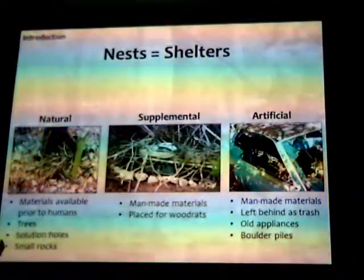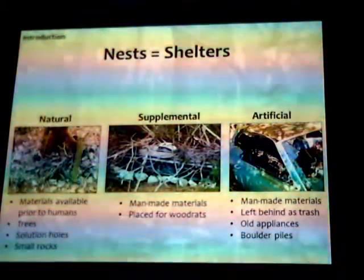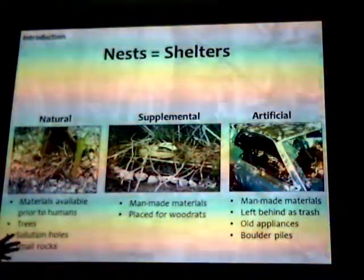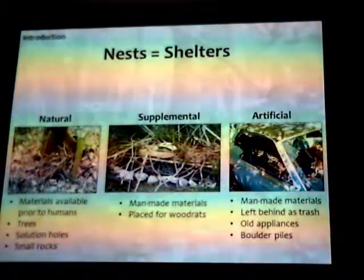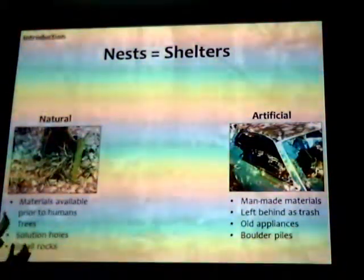There's also a third type of nest, which I call supplemental, also known as starter nests. They're also made out of man-made materials, but they're different from artificial nests in that they're specifically placed for wood rats to use. I don't really talk about it very much in my study, but they're pretty important too.